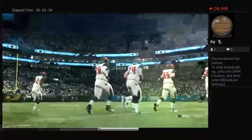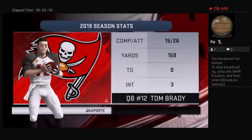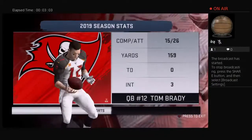So here come the Bucs under their new head coach, Bruce Arians. They'll be led out by the only 6-time Super Bowl champion in league history. In his 20th season now, Tom Brady.